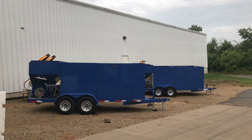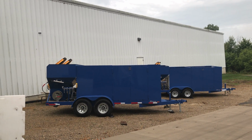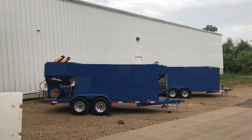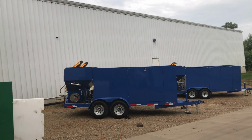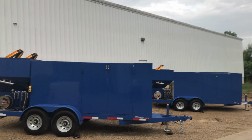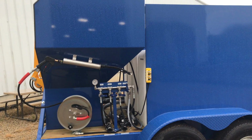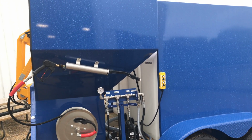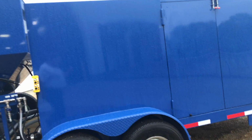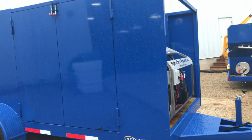We do the opposite of the industry. We don't use the rear hopper as a holding tank. Open top hoppers driving around the city or town is kind of ridiculous and high liability. So we actually have two tanks, one supply, one recovery tank. Supply tank's 270 gallons, and then the recovery tank is on this side. The recovery tank.